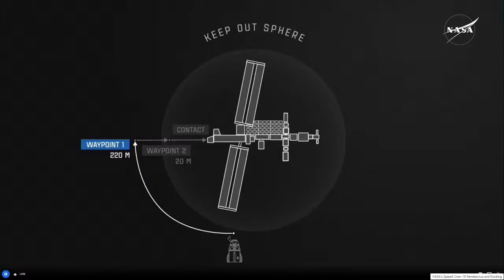And just before arriving at waypoint 0, the NASA and SpaceX teams will conduct another go, no go poll for Dragon, this time to move inside the keep out sphere, which is another checkpoint that consists of an imaginary sphere around station with a radius of 200 meters. Flight controllers use this to monitor all arriving and departing vehicles, and this is another chance to confirm all of the guidance, navigation, and control systems are working correctly on Dragon before moving closer to station.